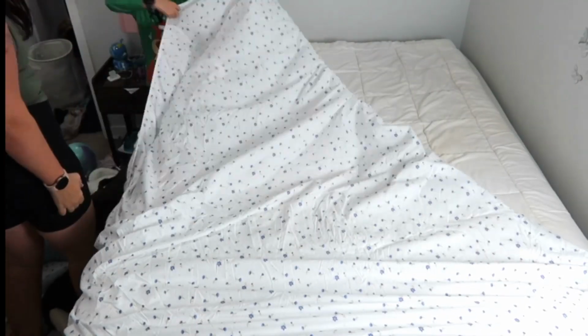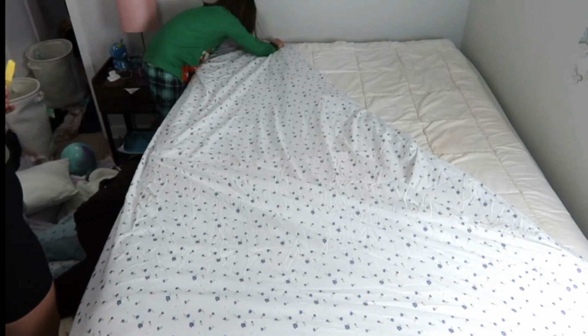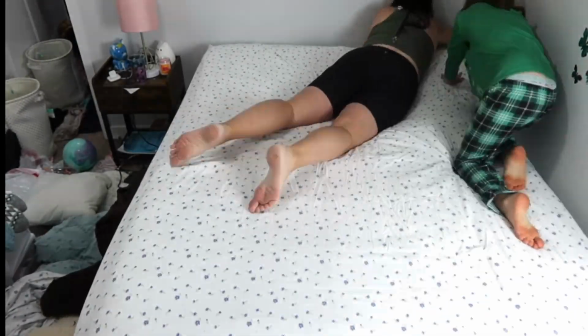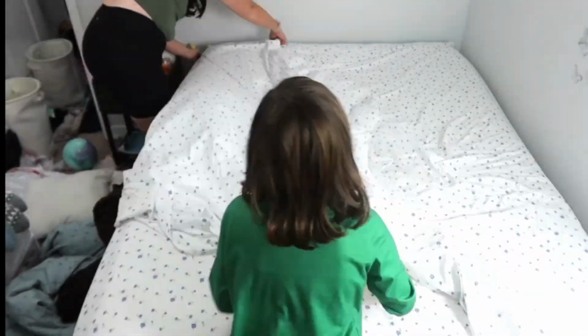Please ignore my popsicle in my hand as I am making the bed. I feel like such an idiot for having a popsicle in my hand while I'm making the bed.